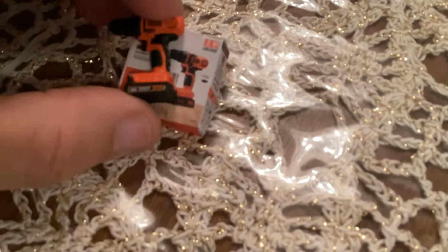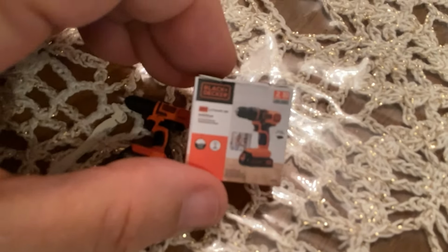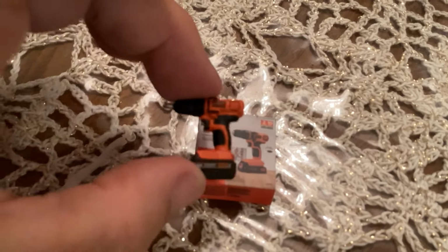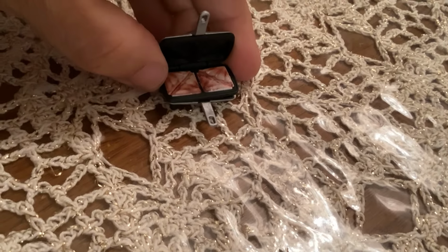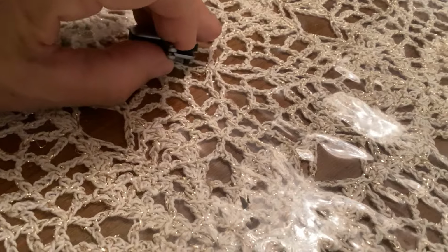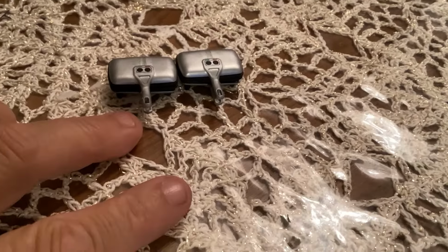And here's my little Black & Decker drill. Oh, I just love that. I just can't get over how cute that is. And it's perfect scale for me. It's perfect 1/16 scale. You could get away with using that in 1/12 scale dollhouse, but it would look a little bit small. And then here's the little sandwich press. And once again, you could use this in either 1/16 or 1/12 scale. The same for all of the appliances, really. And I ended up with two of those.